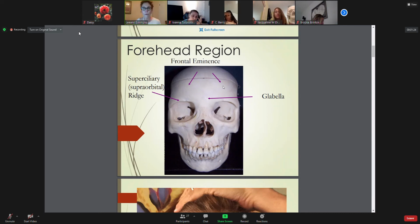The frontal bone of the skull tends to be where you hit your head. If you run into something, you duck a little bit and it hits that eminence. There is a supraorbital ridge here, and this arrow is pointing to the supraorbital ridge of the orbit of the eye. The superciliary ridge is just a little above it.